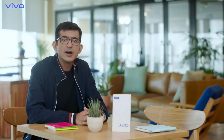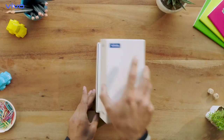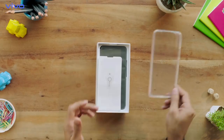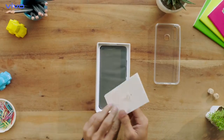While Ankit tests out the features of U20, let us talk about what is inside the box. The first thing in the box is a standard clear case. We have your phone protected from day one. Here, we have the SIM ejector pin and some standard paperwork and warranty.